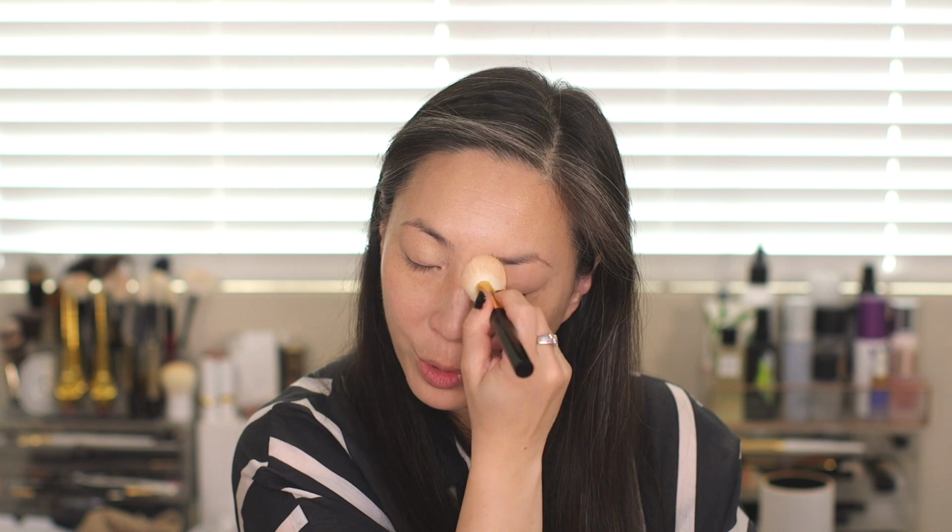And then for more precise areas, like around my eyes, I just swipe the brush along the stick foundation and then I just dab that where I need either additional coverage or if I feel like I'm working it into a little crevice, like around my nose or around my eyes. It's just a great way to work instead of having to try and swipe this stick on my eyeball. This is a lot easier.